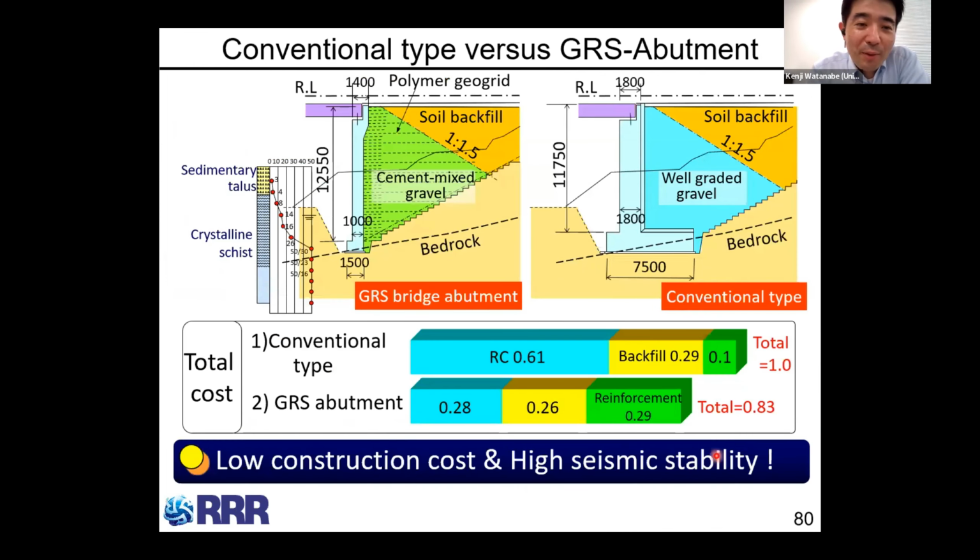And we compared the construction cost between the conventional type and the GRS abutment. This left one is the actually constructed one, and the right one is the conventional type. If the conventional cantilever type bridge abutment was applied to the site, you can see that the volume of the bridge abutment becomes very large compared to the GRS abutment.